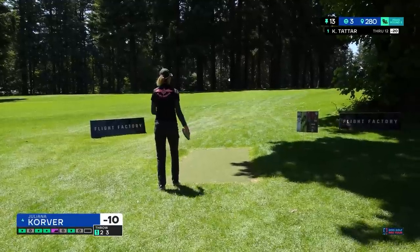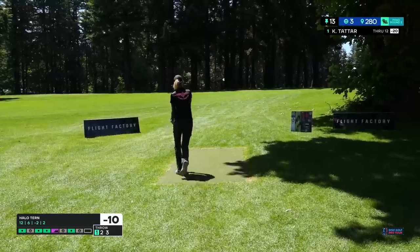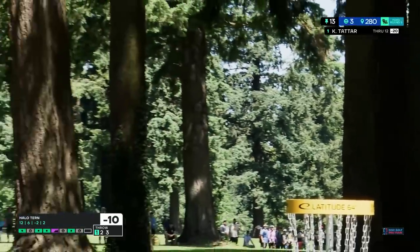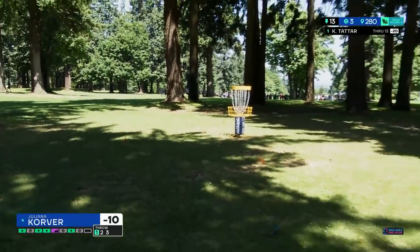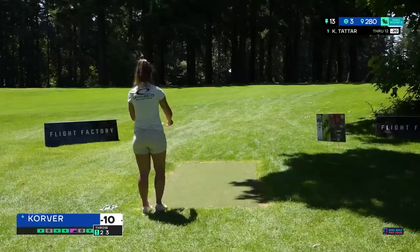Yeah, looking to be way short. Just playing for par. I mean, the shortest way to the basket is straight to it, basically. But I think the most open way is doing what Julianna is doing and taking this absolutely right side. Look at this huge gap. So good. She'll be in the circle for her birdie. Fantastic. It's definitely one you want to get as well.